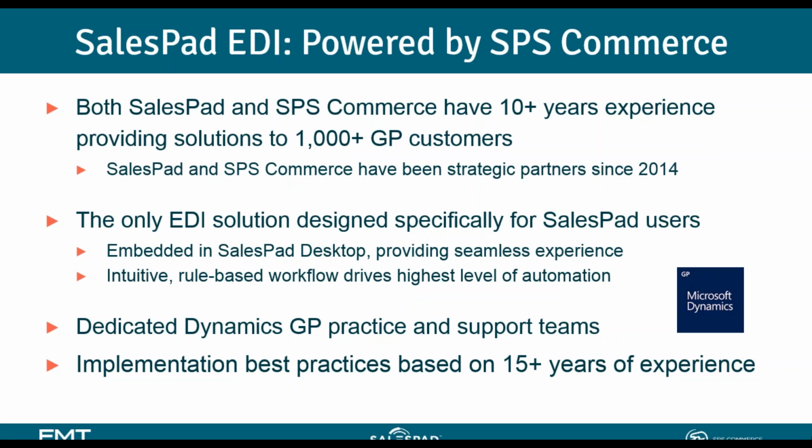Now, both SalesPad and SPS are veterans in the GP space. We both have over 10 years of experience and 1,000 GP clients. Strategically, we've been working together since 2014, so we joined a partnership, and we have multiple shared clients, as well as we've published a number of EDI documents together. So what SPS is, we are the largest retail industry network.